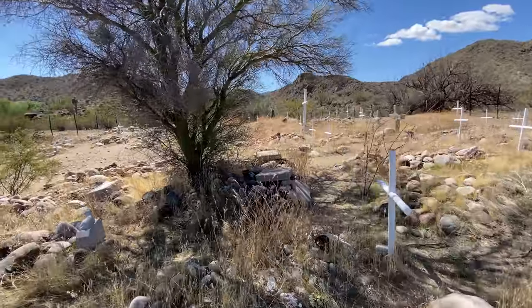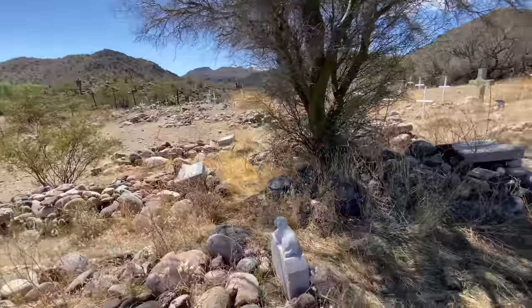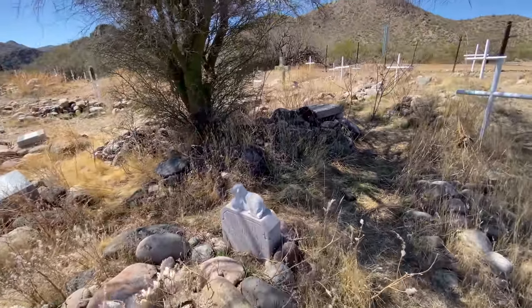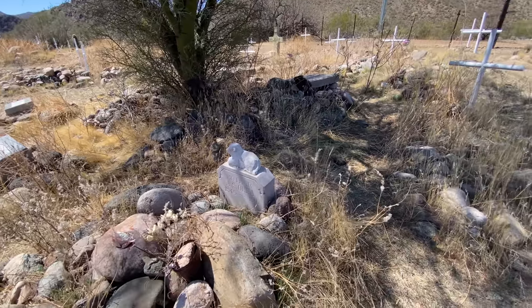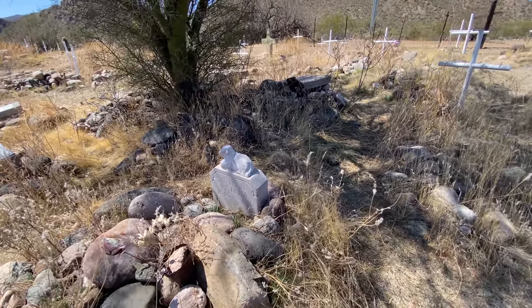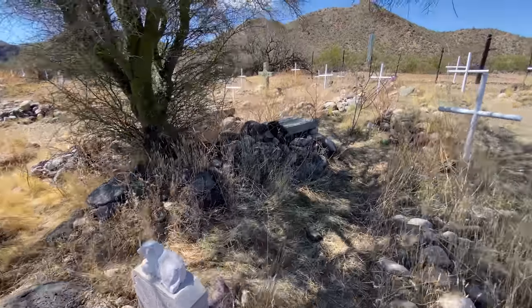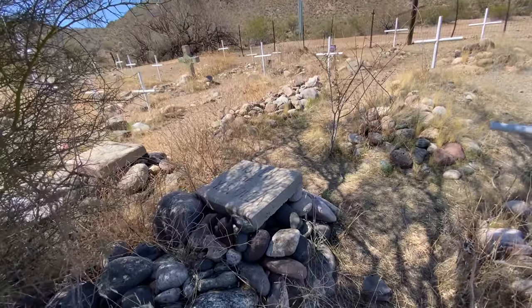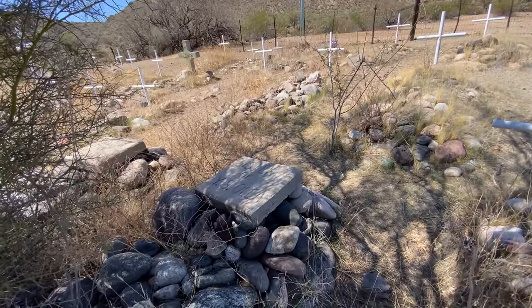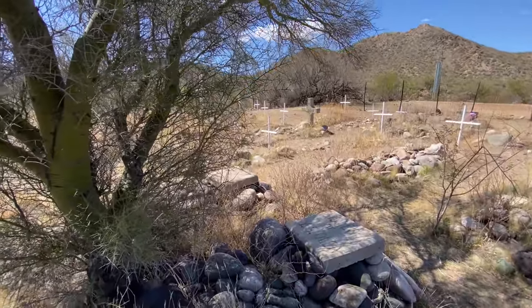This one's got a little sheep above it. Mother A.S. Olia, 1845 to 1911. This must be a family plot for Olia. Yeah, because here's also sister of Y.S. Olia. And there's another sister on the other side there with the same.